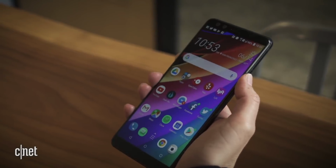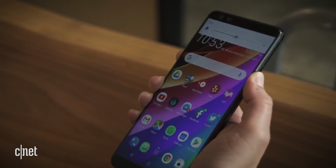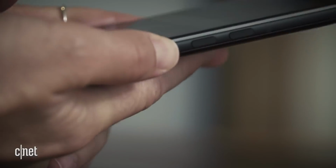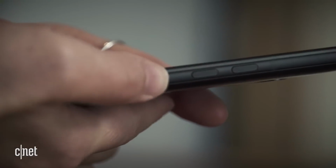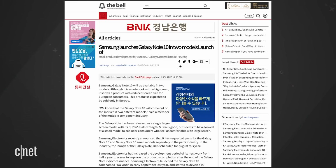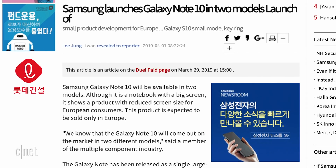The HTC U12 Plus has tried something like this, by the way. There were areas that looked like buttons, but they don't press in. They buzz with haptics to tell you when they've been touched. In our initial test, the haptic feedback on the HTC U12 Plus was not ideal. In other Note 10 news, a report by The Bell says there will be two versions of the device. One would have a smaller screen and be sold only in Europe.